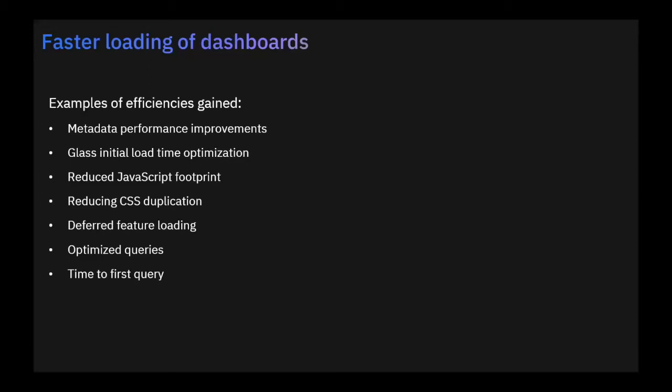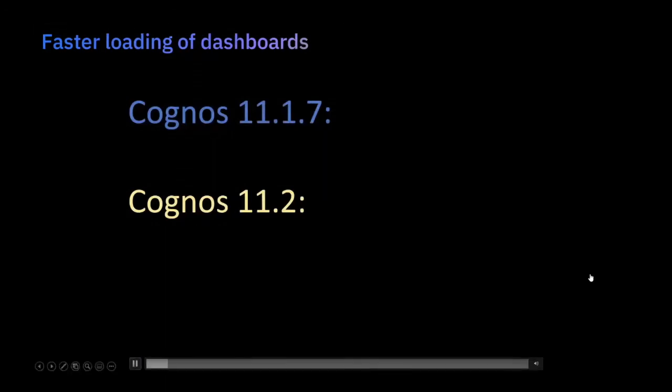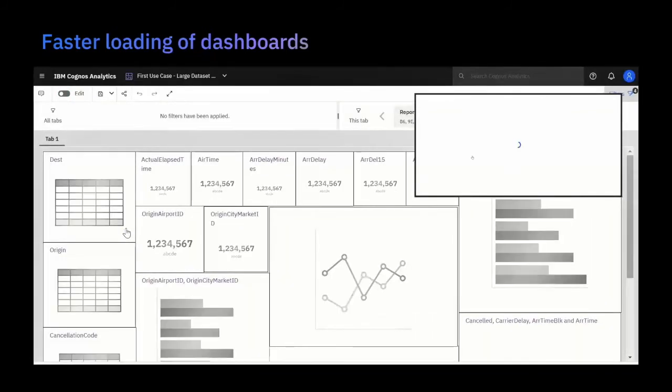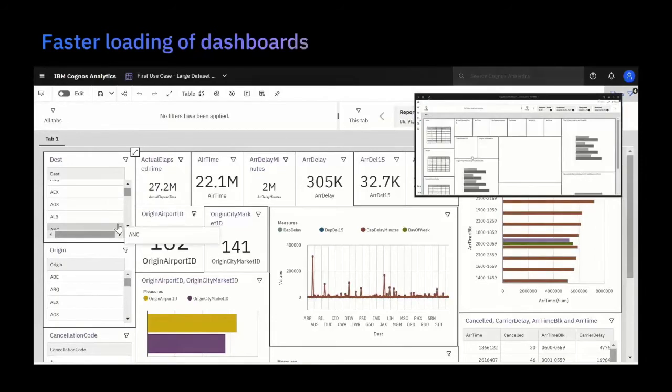We have looked at everywhere, including, but not limited to, better caching, trying to be smarter about loading some of the initial CSS and JavaScript, metadata performance improvement, caching for visualizations, a lot of things that we have done to help improve the dashboard performance. And here is a video comparison showing you the differences between 11.1.7, which is the top right corner in the smaller screen, and 11.2.0. You can see 11.2.0 has already started rendering and actually finished, where the 11.1.7 dashboard was just starting loading, right? So I'm filling the time because it's still loading.